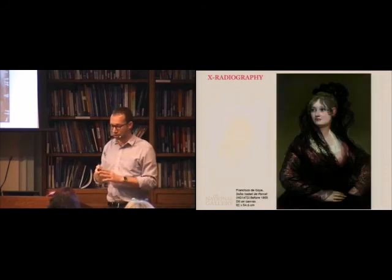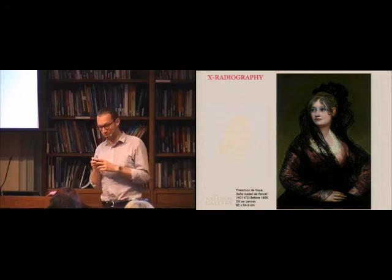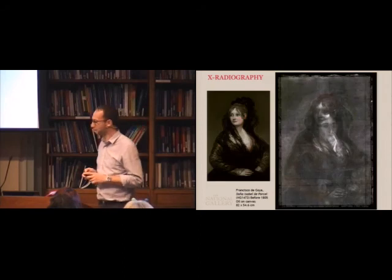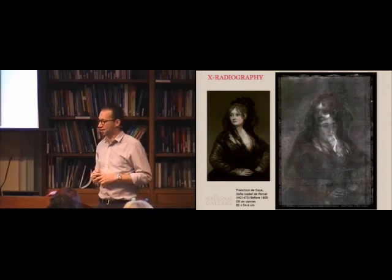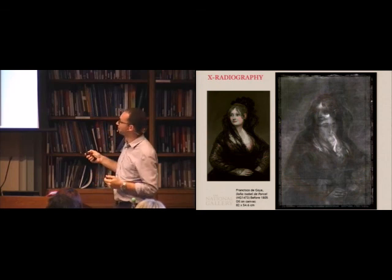This is how x-rays work. This is what you can find out. This is my sort of wow finisher. So this Goya, if you x-ray this painting by Goya, you get this. And hopefully you can see there's another face peeking out from probably about there.